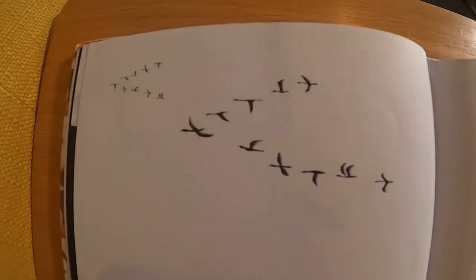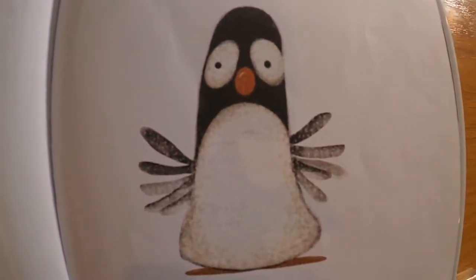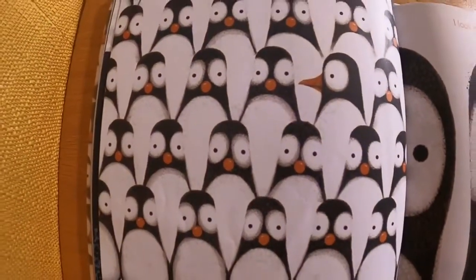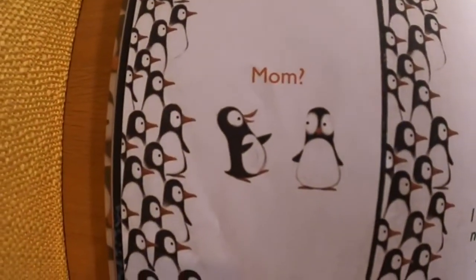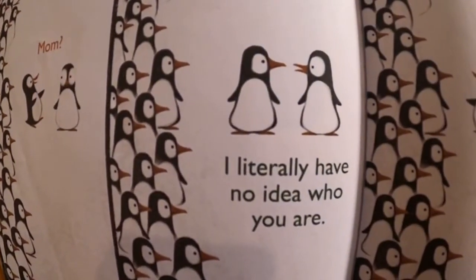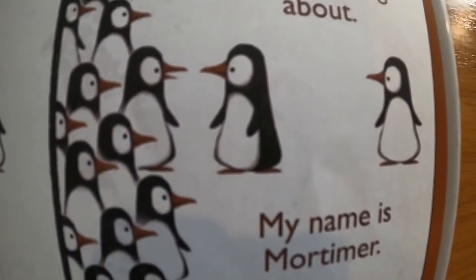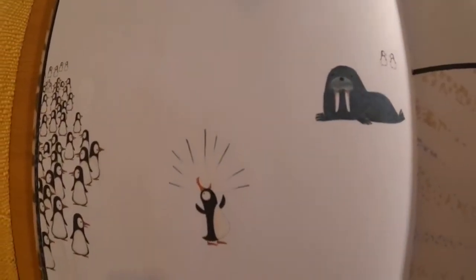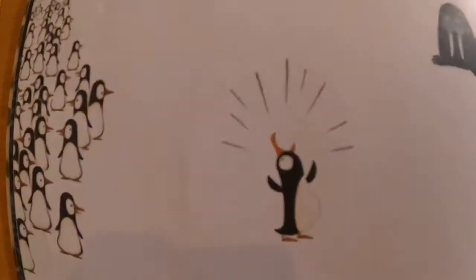"I wish I could fly. But I can't. See? Everybody looks the same as me. I look the same as everybody else. Mom? I literally have no idea who you are. Dad? I literally have no idea what you're talking about." My name is Mortimer. Yeah, that would be tough. "I have so many problems." But look, maybe somebody's here to help. "And nobody even cares."